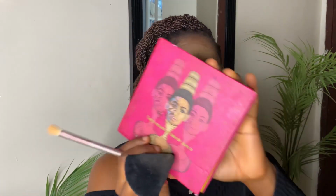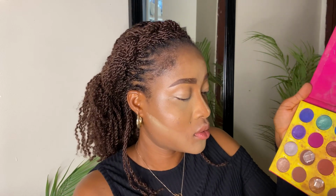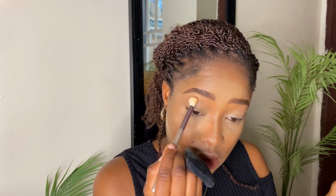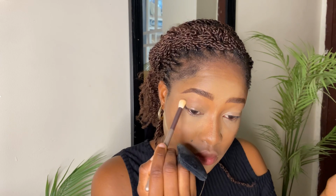My eyeshadow, I'm using this from Julia Place. So I'm just gonna take this brown just for my outer crease. Just gonna work it in. Just to place it on it.